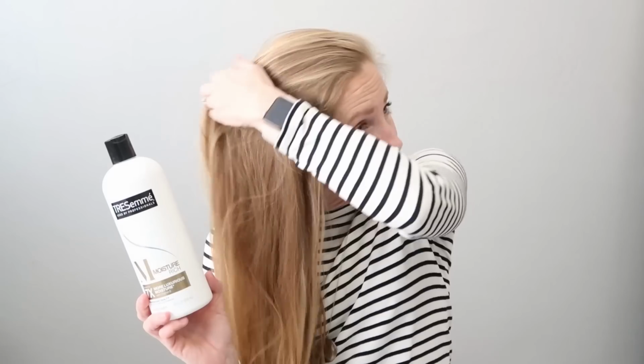And because I have very fine hair, anything heavy in my hair will leave me with zero volume. And we all know us ladies love the volume. So Tresemme doesn't do any of that. It helps my hair feel hydrated and gets all the knots out. So I don't brush my hair right after the shower, but it leaves my hair feeling really healthy.